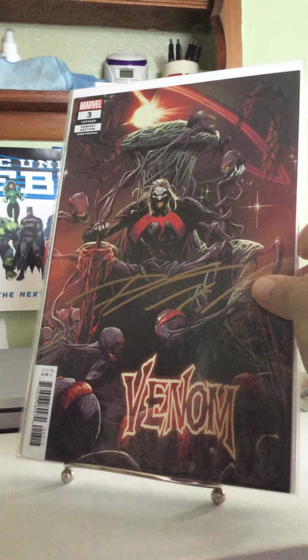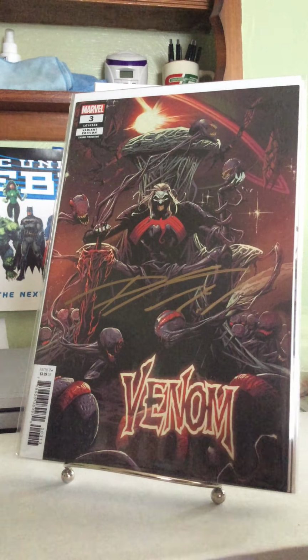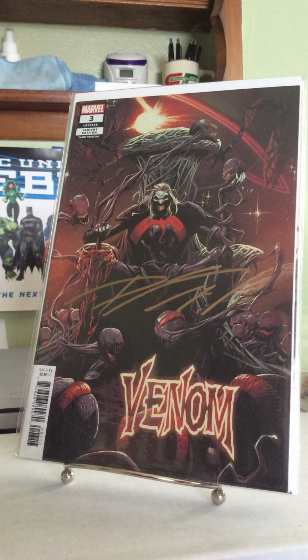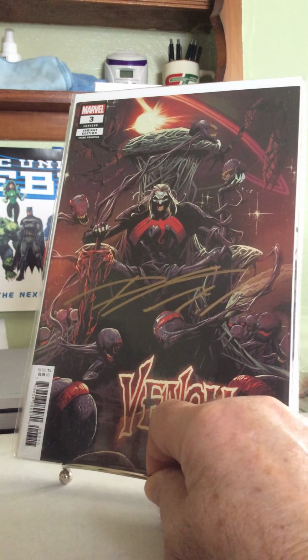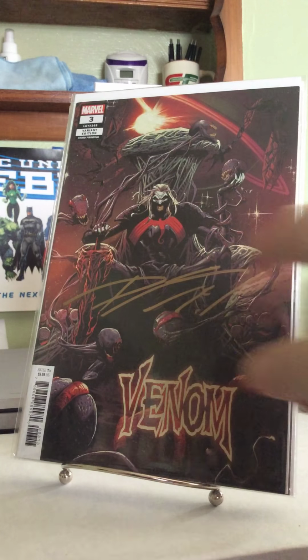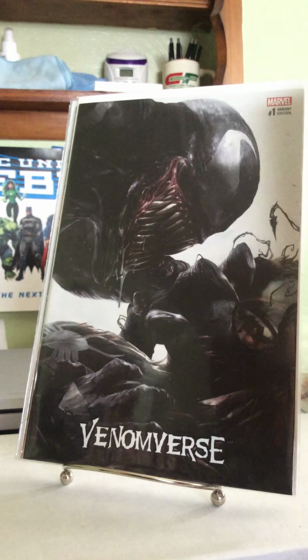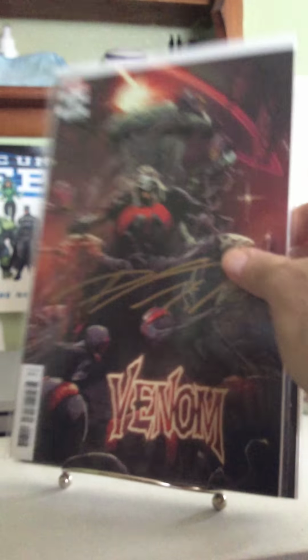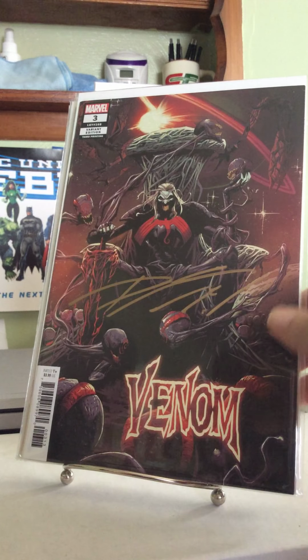And next one is Donny Cates' signature right here. This is the first Knull. Ryan Stegman is the art on the cover. But Donny signed it down at Midtown Comics, with a Certificate of Authenticity. So I was glad to pick that up in the auction.